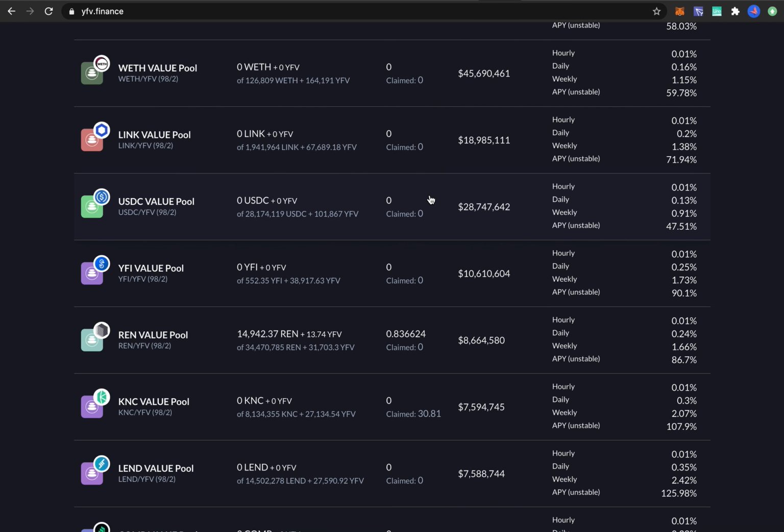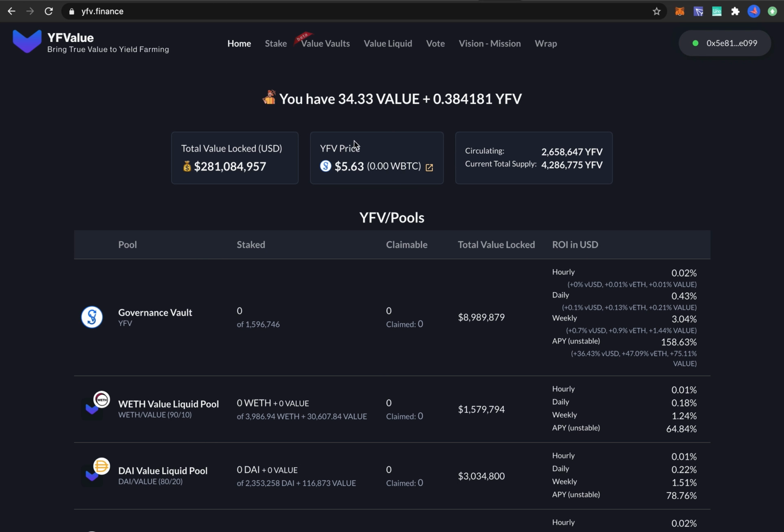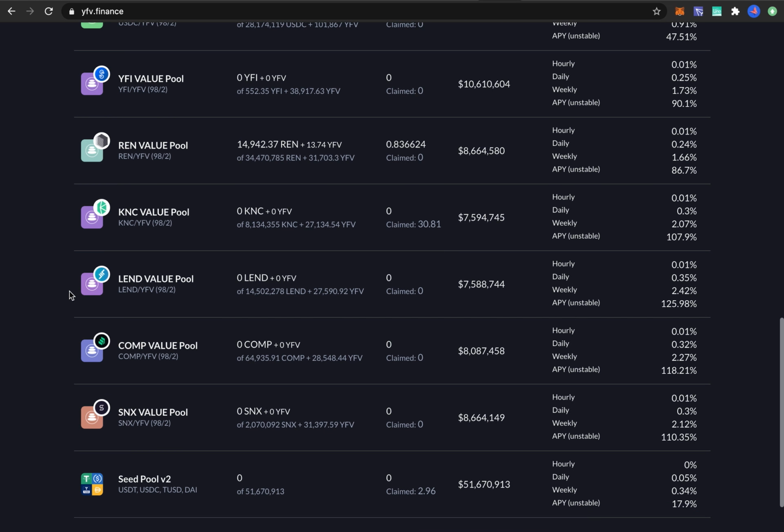You can host your own dark node. I will not show that in this video, but what I want to do is just put it here on the REN YFV pool, because I get 90% APY here, as well as I farm these value tokens, which I already think are undervalued. So the price here could be like $10. That could probably be the fair value here. Anyways, I put it here on this pool and I started farming.